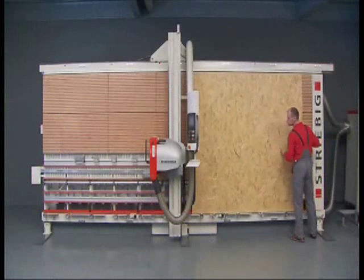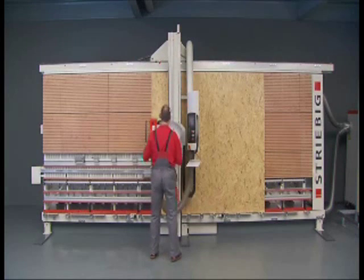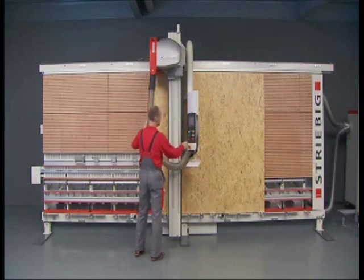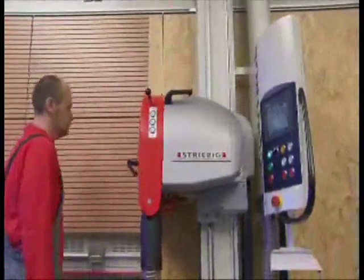Move the panel material up to the stop. Start the saw. Move the saw unit into position. Plunge fully automatically at the touch of a button and cut to size with an accuracy of 1/10 of a millimeter.